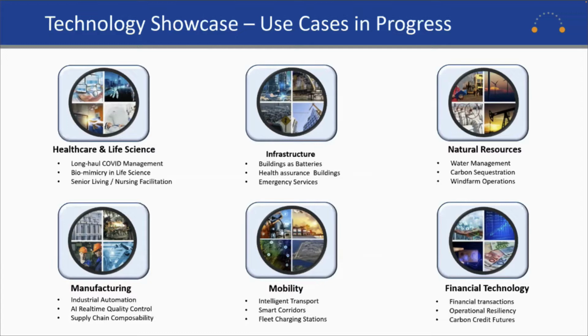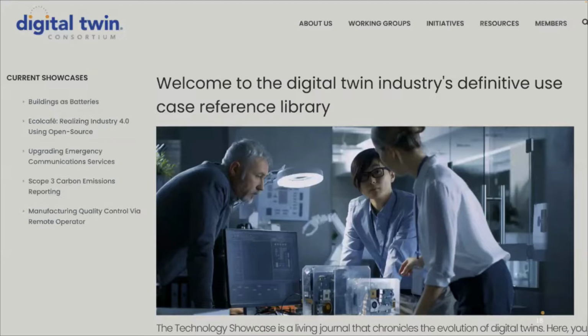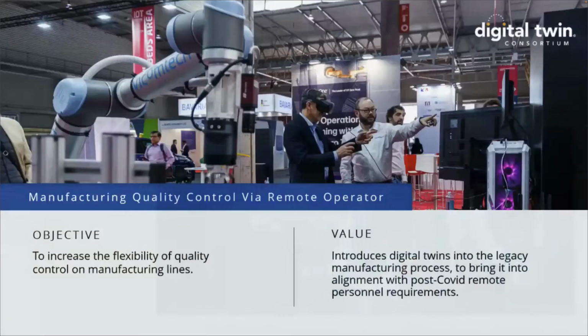We're rolling this out now. We have, by the end of this month, we expect to have at least half a dozen more added into this, and several of these are already being published onto our website under our technology showcase, which is that reference library of these use cases. Here you can see the current use cases. There's four of these that we're in process of publishing. Two of them are public right now. More are coming every week.